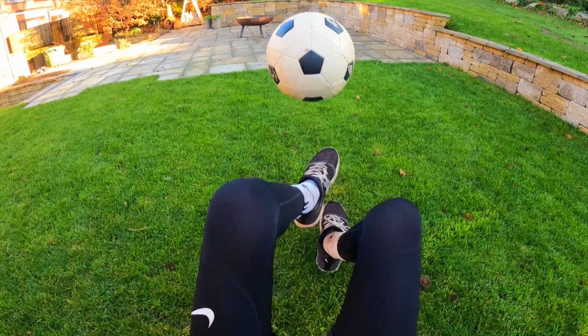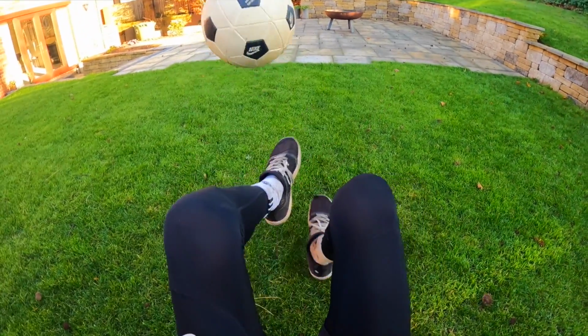So as I say, this ball is really good, but I can't give it too much praise because the performance is mostly down to Nike.